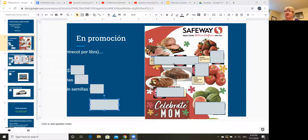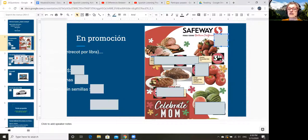$3.50. Sube el precio. Okay. Gotcha. ¿Cuatro dólares? Baja el precio un poquito. Baja. $3.99. Casi. We'll give you that one, ¿sí? $3.88, ¿verdad? $3.88. Ok. Vale.